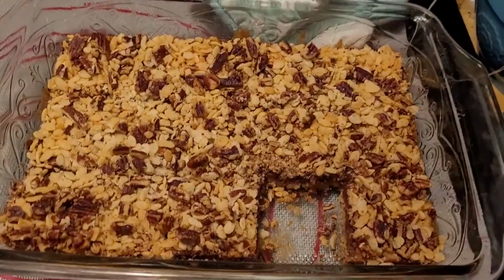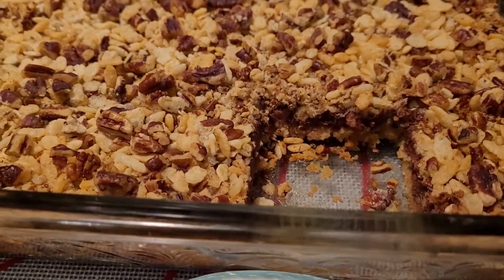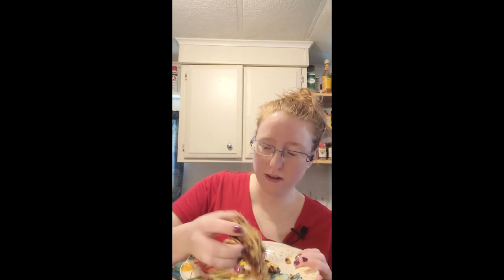So I finally got it out of the oven. It's probably taken about 2 hours to completely cool off all the way. A problem with this is you put the Rice Krispies and the nuts on top of the Rice Krispies, and then some of it doesn't actually stick. But it's still kind of gooey. It's messy. Like it's falling apart. It's not bad.